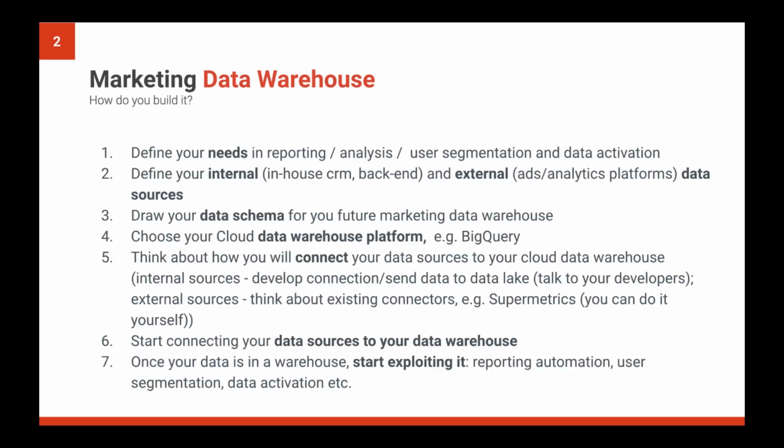So when you try to build your marketing data warehouse, there are often several stages in this process. At first, you will need to define your needs, your personal needs, your company needs in a data warehouse. Okay, you will say, yeah, I'll definitely need my data warehouse, but what do I exactly need in terms of reporting, in terms of analysis, and in terms of user segmentation?